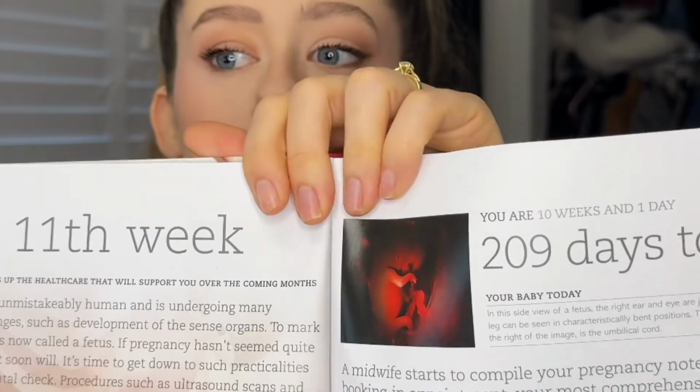If you look at this picture here, their head is still quite bent over, however their neck is starting to lengthen, so around now they can start to nod and shake their head and do all sorts of cute head movements. Their ears are still forming, but their outer ear is pretty much fully formed and it's now around its final position, but the rest of their head and their face will be changing.